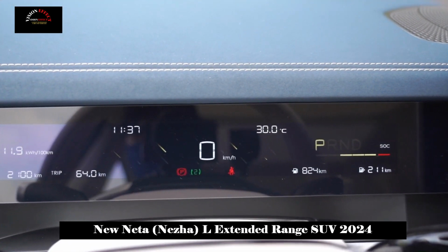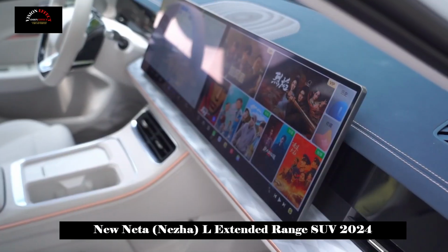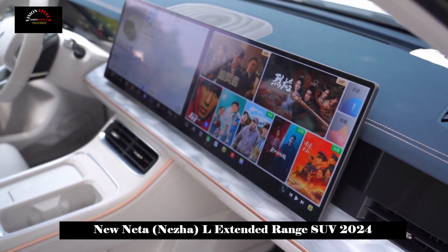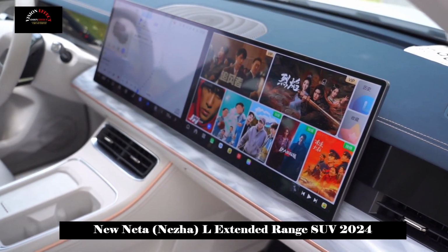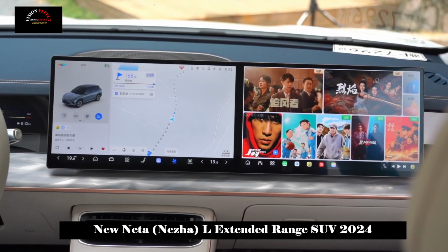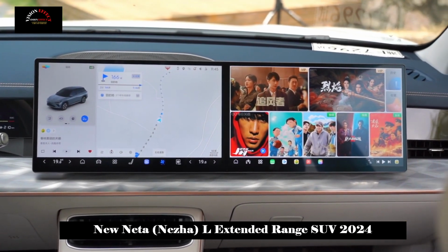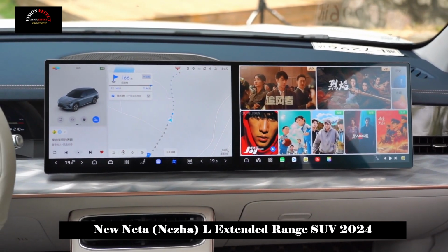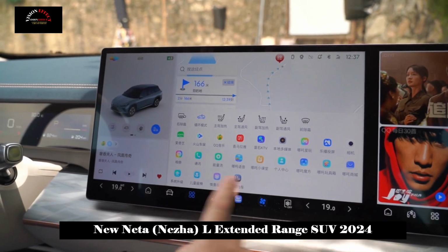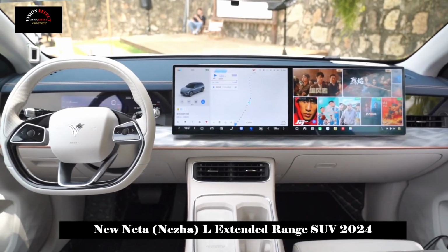As for the interior, Nezha L did not disappoint either. The simple and elegant central control layout features a large-size LCD screen, which not only enhances the sense of technology but also provides users with a more enjoyable and intelligent experience. It is also worth noting that the new car will also have advanced configurations such as a vehicle refrigerator.